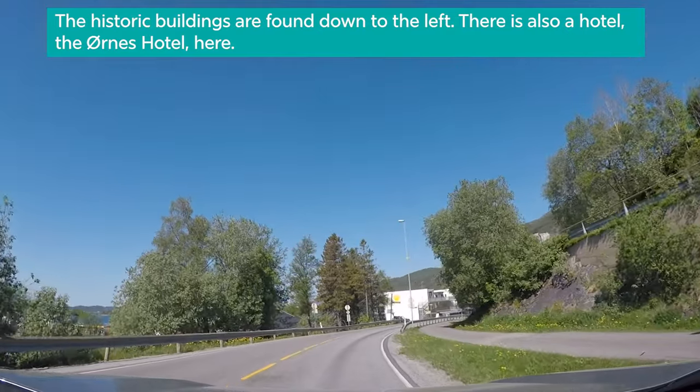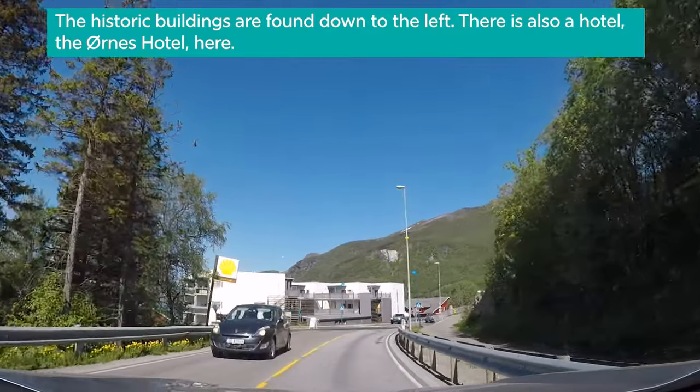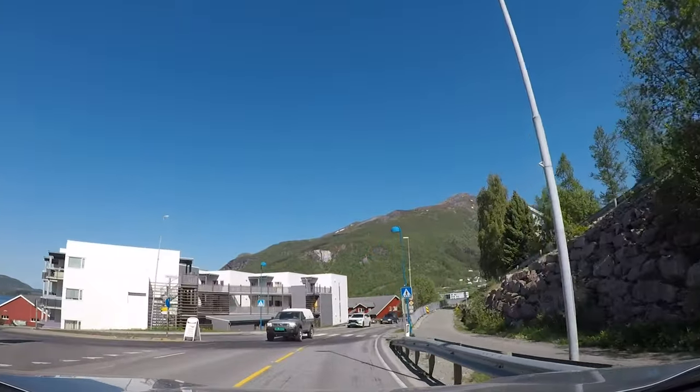So a lot of the old buildings are down to the left. We can't really see much of the town from where we are. We're sort of driving above and behind it. But the main town centre's down to the left.